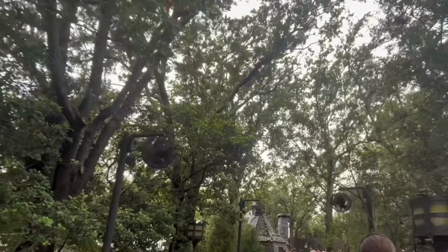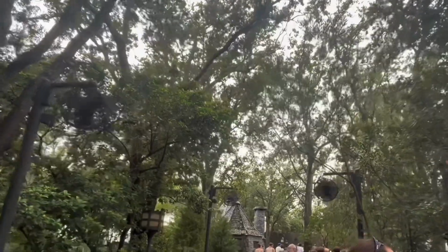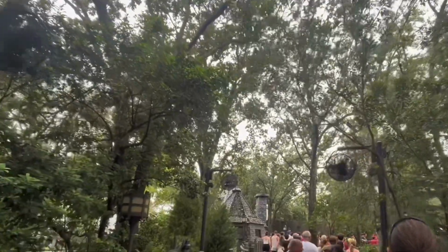But the regular queue itself, you're not allowed to take a backpack, and they really recommend you don't wear a hat either. So they do have lockers that you can store your stuff in. But the queue itself, the outside portion of it, there are fans lining it. There are trees that provide some shade, but if it just so happens to rain and you're stuck out in it, well, I guess you're getting soaked.